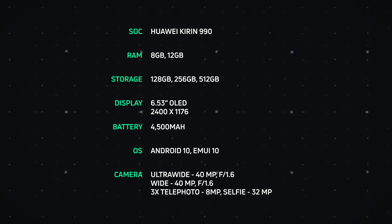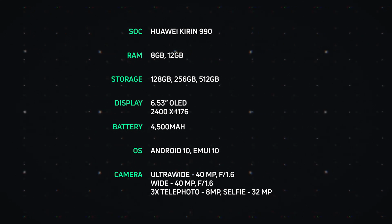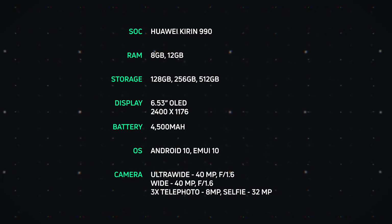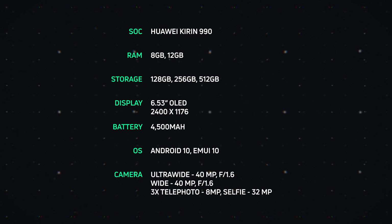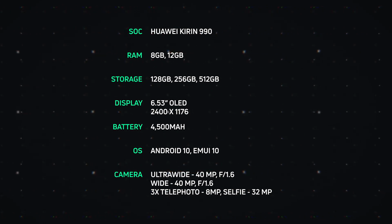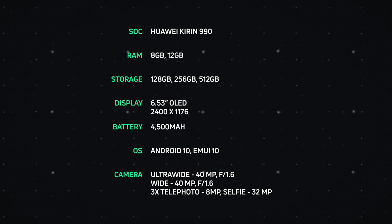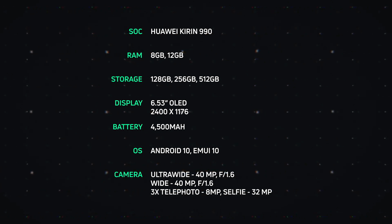As for other specs, we've got 8 gigabytes of RAM and 256 gigabytes of storage in the Pro model. There's also a Porsche Design Edition, which has 12 gigs of RAM and 512 gigabytes of storage. So that's pretty exciting. It's basically what you would expect to see in a professional high-end Huawei phone. Nothing really special here, but I'll throw up the spec sheet so you can see it anyway.